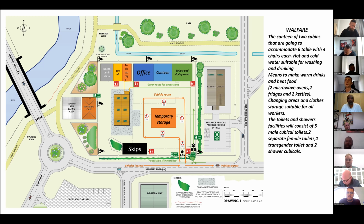Regarding the welfare, as you can see in our site plan, there are going to be 2 cabins for the canteen to accommodate 6 tables with 4 chairs, hot and cold water suitable for washing and drinking, means to make warm drinks and heat food. We're going to have 2 microwave ovens, 2 fridges, 2 kettles, changing room areas and closed storage suitable for all workers.